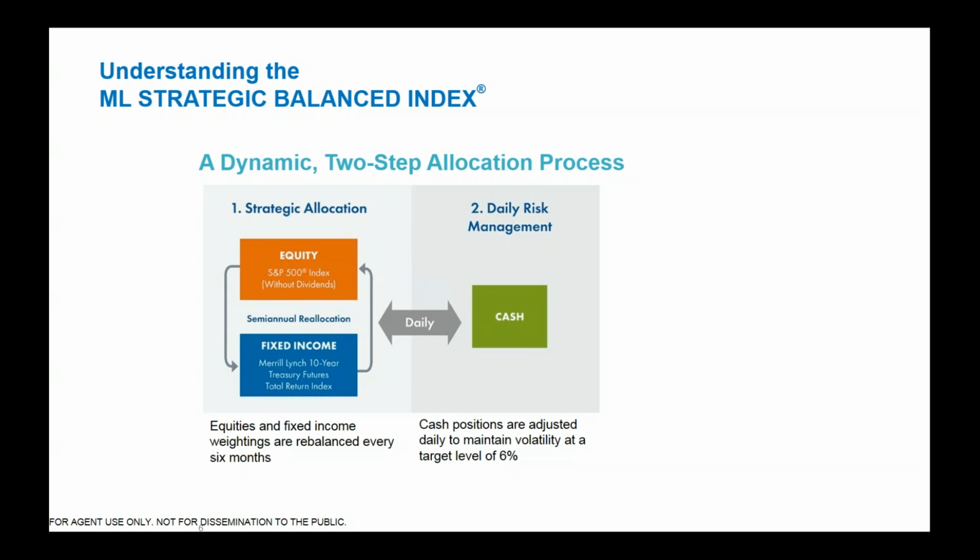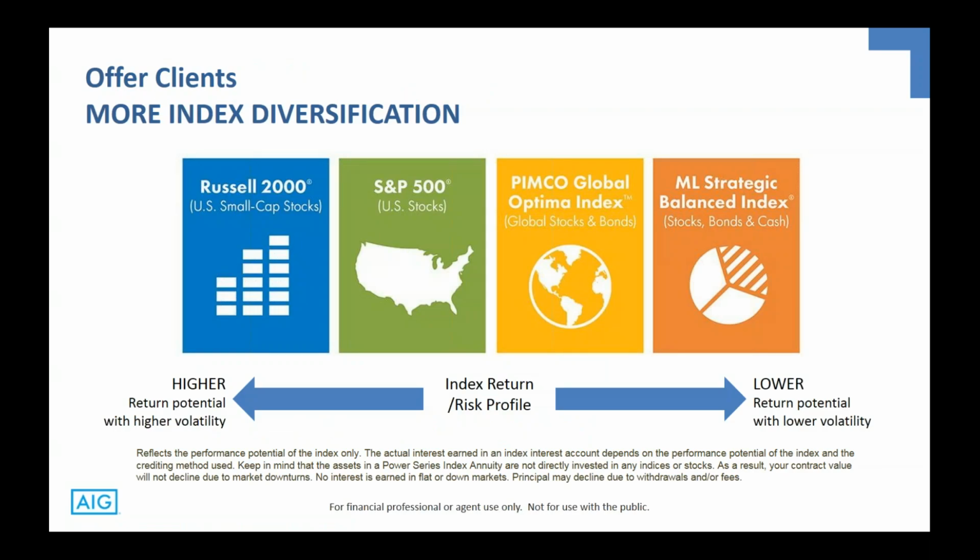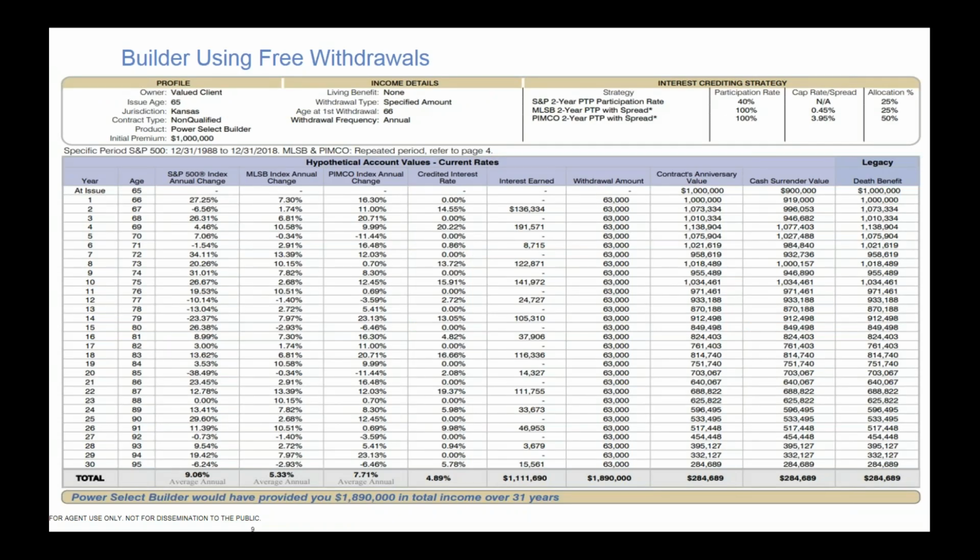S&P 500 with a fixed income solution that has leveraging capabilities. Happens to be one of the highest performing vol control indices in the market today. Last time I checked, I think it's up north of 13% year to date. So having an excellent year, but that leads into our next conversation. Briefly discuss the options that are available on all products, focusing on the left side, higher potential for returns through the Russell 2000. We obviously have S&P 500 type strategies, PIMCO, and then the Merrill Lynch, but it leads into what we talked about a little bit here.